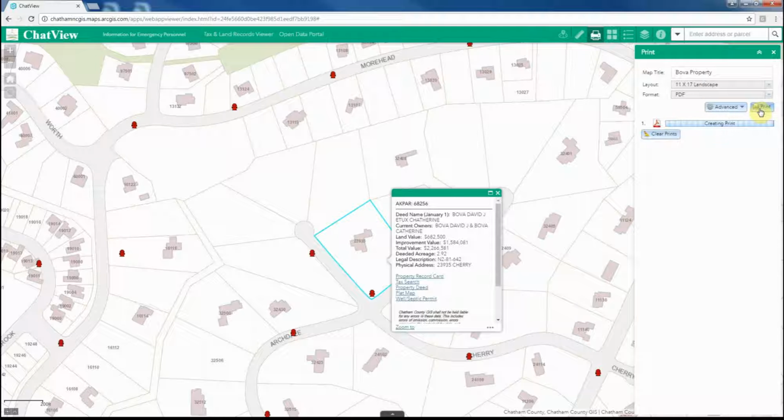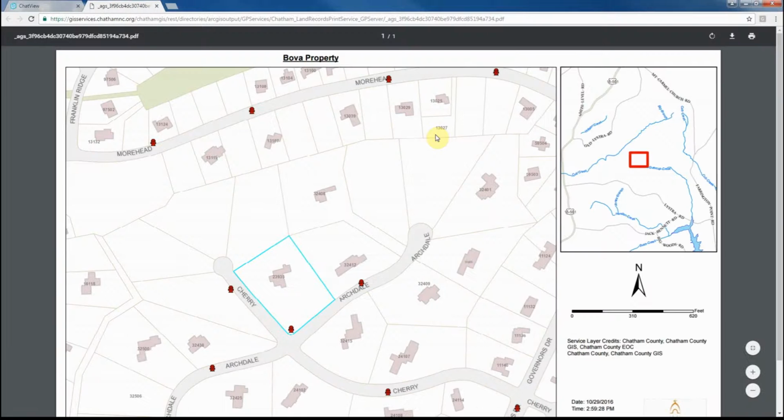Once you've set all your options and hit the Print button, you'll get a Creating Print dialog. A print will generally take anywhere from 8 to 15 seconds depending on what you have on your map. Once the print has finished, you'll see the PDF is available for download. If you click that, it will open your map in a separate browser window where you can save that as a PDF or just simply print the map.